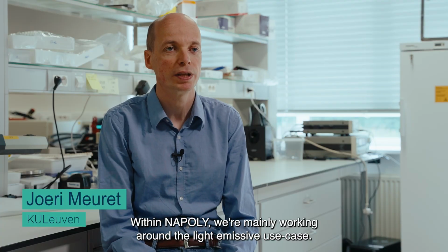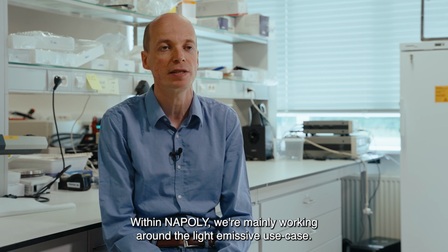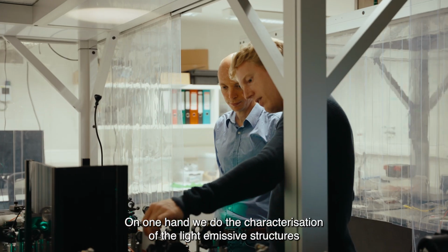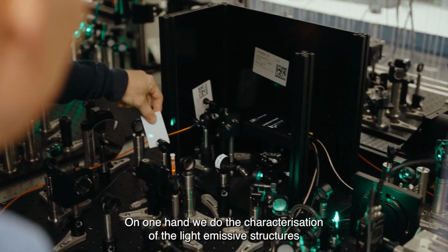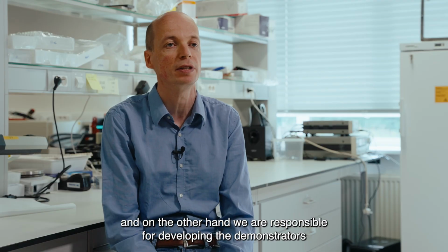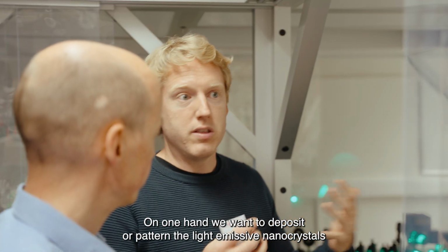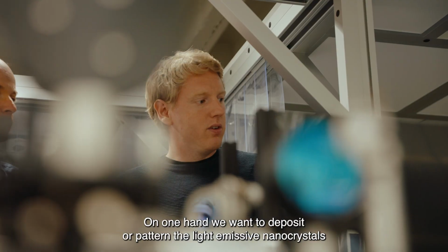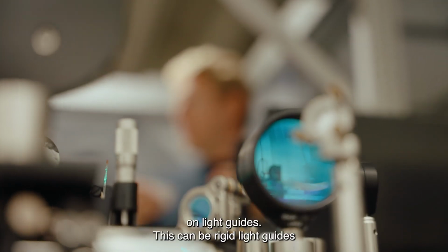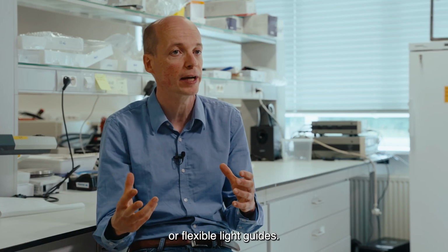Within NaPoly, we're mainly responsible or mainly working around the light emissive use case. On one hand, we do the characterization of the light emissive structures, and on the other hand, we are responsible for developing the demonstrators that are linked to the light emissive applications that we foresee. On one hand, we want to deposit or pattern the light emissive nanocrystals on light guides. These can be rigid light guides or flexible light guides.